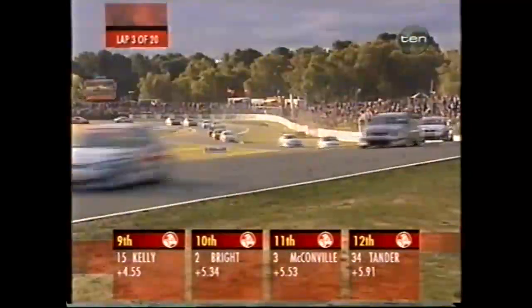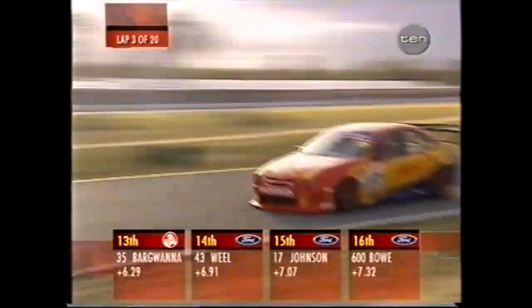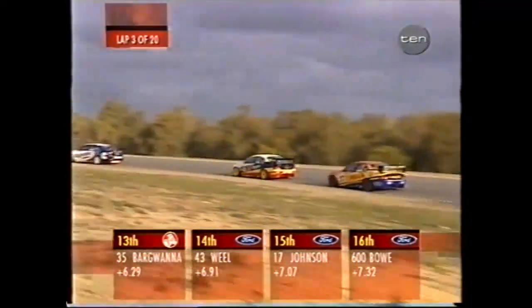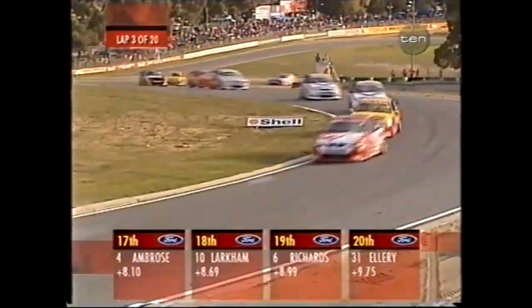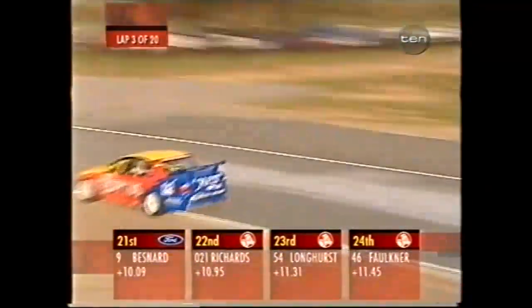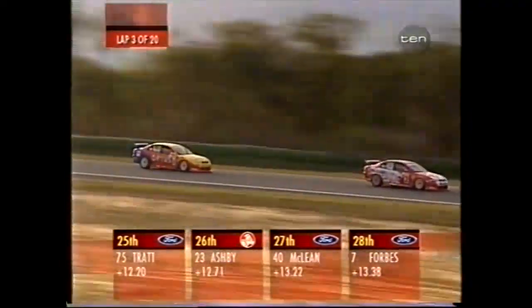I was talking to Stephen Johnson earlier in the weekend, and he said, yeah, it's been great to win Canberra, but what this team has to do is get some consistency in our performance. This has been so up and down, the speed and the performance of these Shell Fords throughout the year. They really need to get some consistency, particularly into their chassis. They're going to mount a strong challenge for the championship.